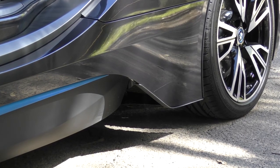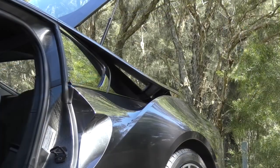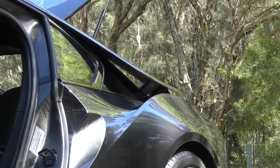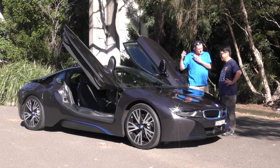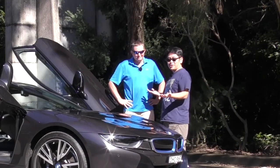If you want something different to the Porsches and everything like that, one of these, I'll tell you what, it's different. I would say don't discount this car until you've driven it. If you're going to spend that sort of money on another car, come and drive this thing, because it is a different proposition. I'm just so blown away by it. I love it. Great car.